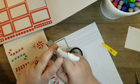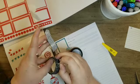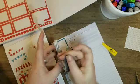I'm gonna need to start using my working hands lotion too. My psoriasis is acting up.